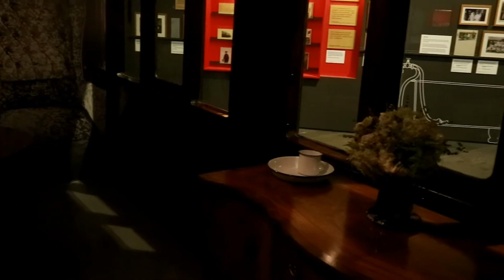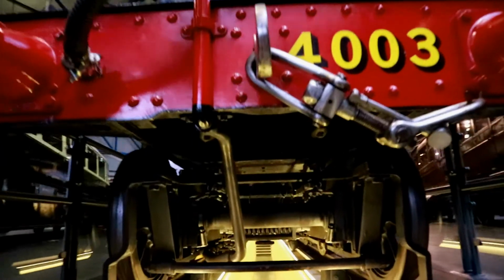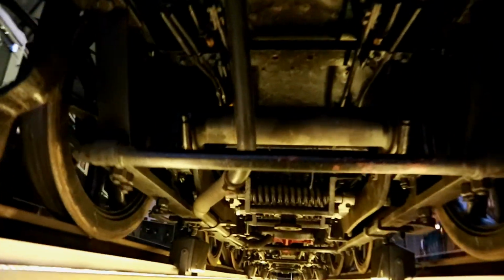And this was actually inside a hospital train, so that was one of the interior wards. And I think that was the exterior of it, although I can't be entirely certain. That's a Great Western Railway, and this was something quite terrifying actually. You got to go underneath one of them, and they had these audio playback things, so as you went past it played sound effects as if the train was getting ready to take off, which was absolutely terrifying.